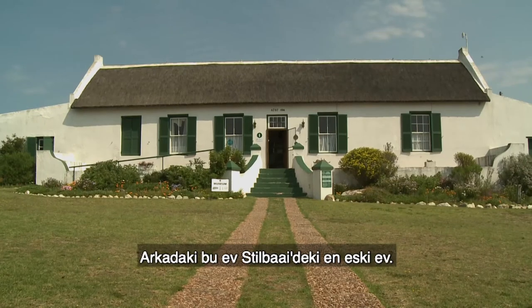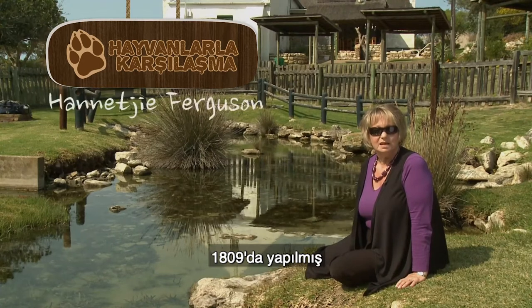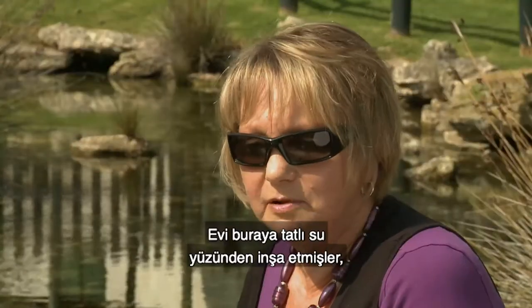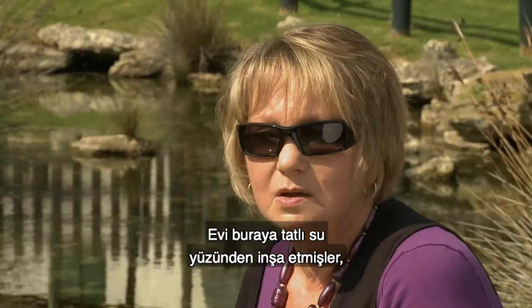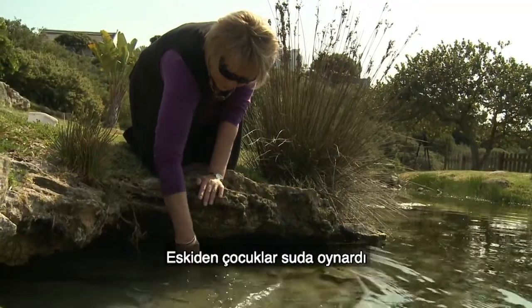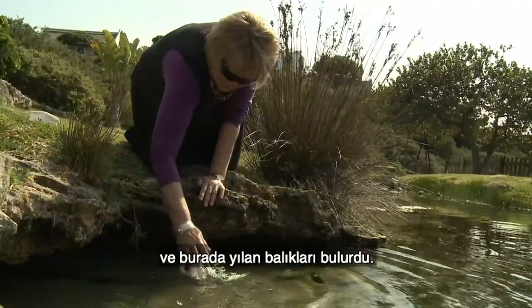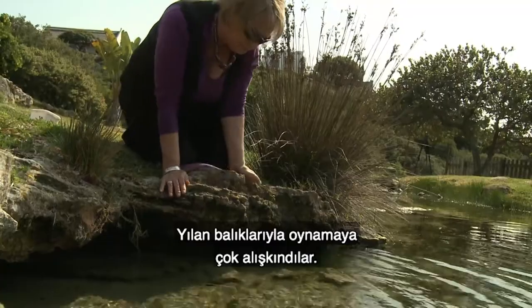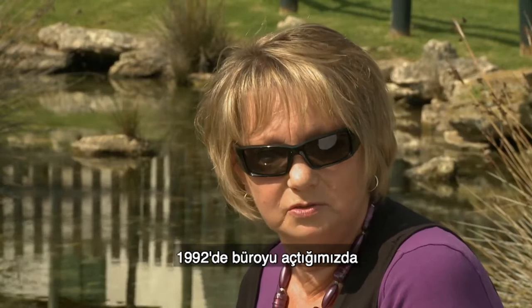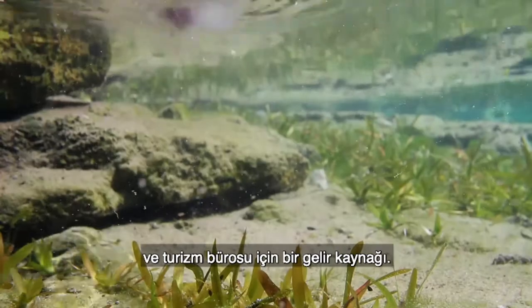This house at the back is the oldest house in Stilbaai. It was built in 1809, burnt down and rebuilt in 1814. They built the house here because of the fresh water, which they used in the gardens and also in the house. The children used to play in the water, and they found the eels here and also used to play with them. When we opened the bureau in 1992, we started to feed the eels, and it's an income for the tourism bureau.